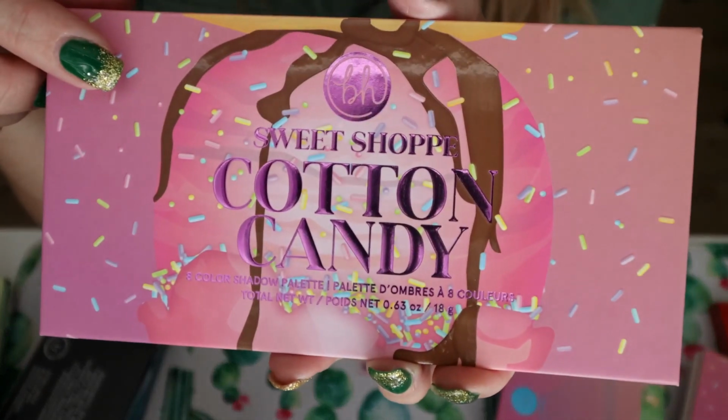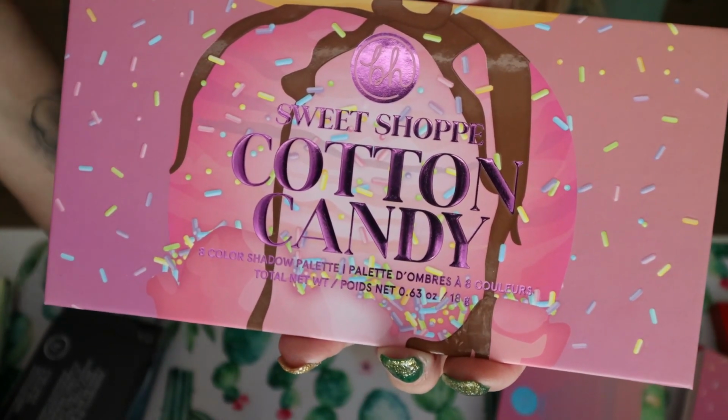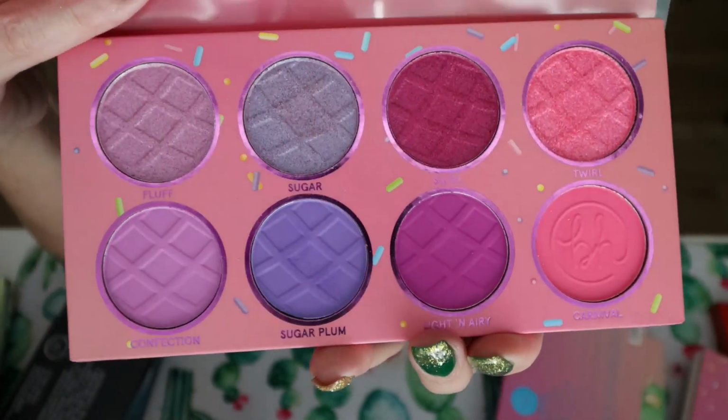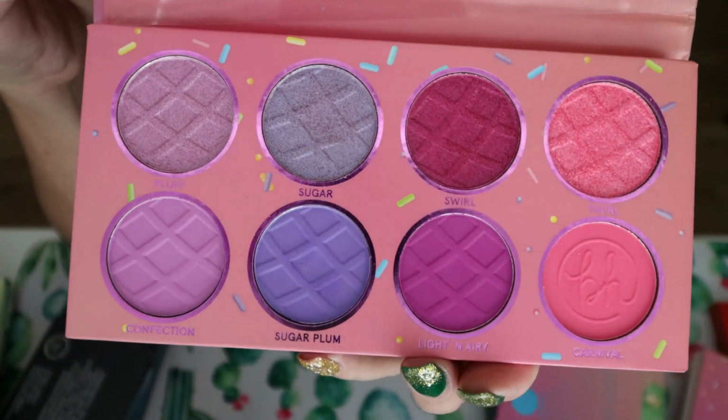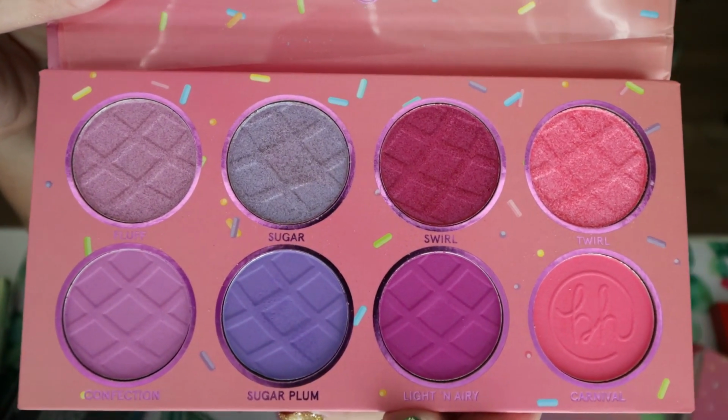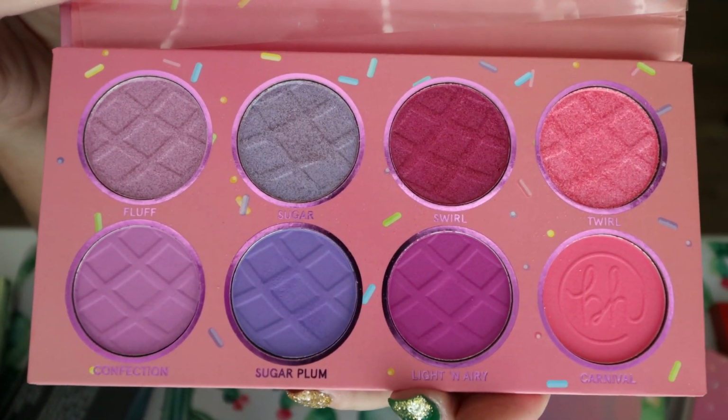I have 3 of their palettes from their Sweet Shop collection. I think I'm missing 2, the red toned one and the neutral one, but I do have the Cotton Candy and I really like this. This is another palette that just has such a great formula. The shimmers in here are absolutely incredible, like seen from space, incredible.